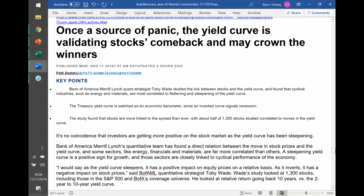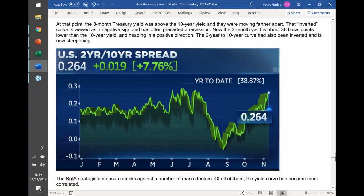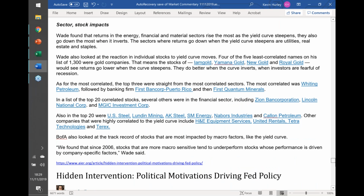And my last one, once it starts to panic, the yield curve is valuing stocks come back and may crown the winners. Remember the yield curve? Oh, what, April? It always predicts a recession. And please go back to listen to what I said. On average, it's like 23 months. It could be 3.5 or 4.5 years. What I really wanted to tell people is, chill out. For crying out loud, people, chill the hell out, right? And it's interesting, pretty interesting to see how our stock market, in all honesty, is not really anywhere close to a recession.